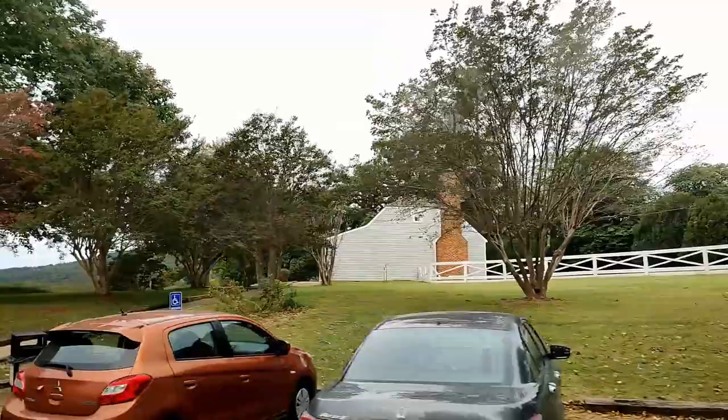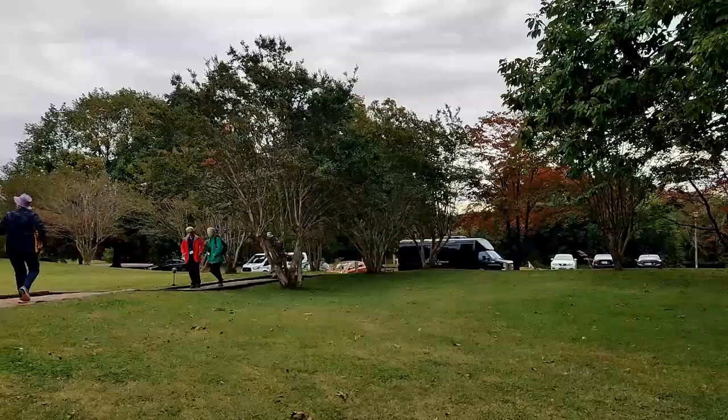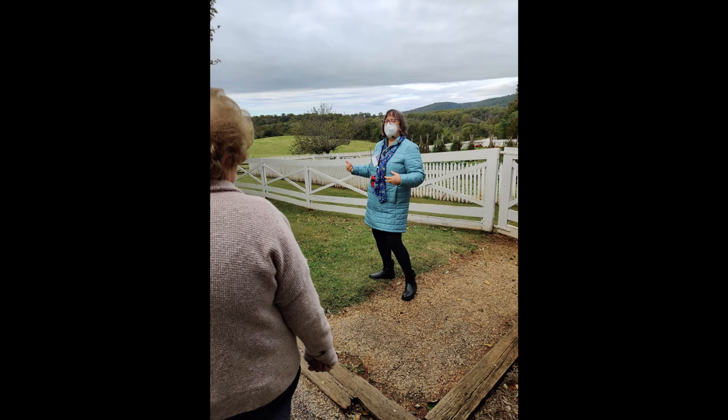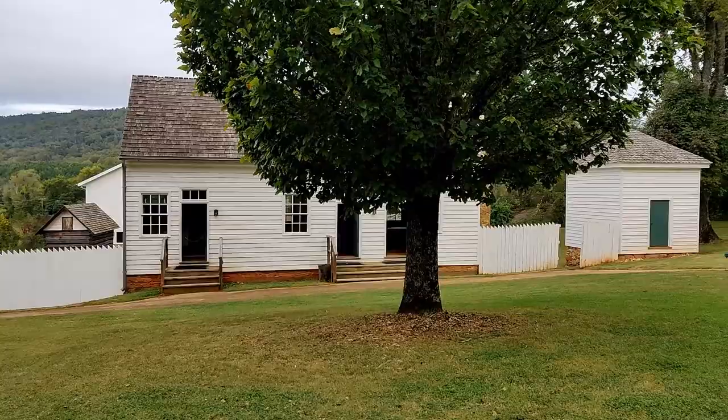We are now pulling up to the visitor centers for Highland, the home of James Monroe. We're now going to start our guided tour. The original James Monroe home no longer exists. It is believed it burned down.